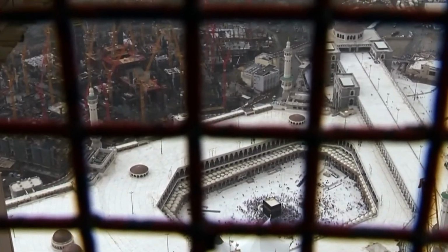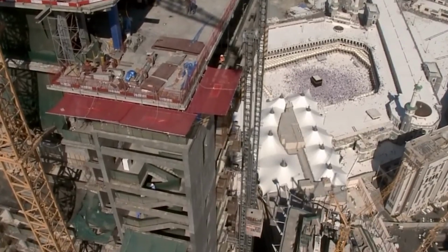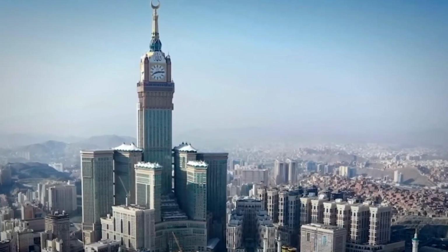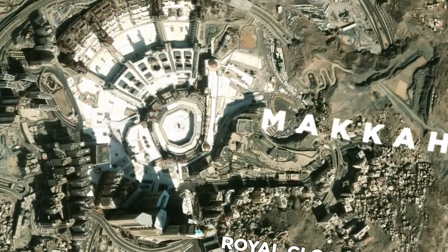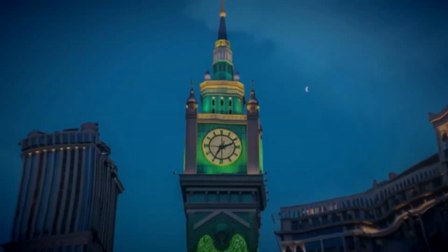More than a hotel, more than a clock, more than a tower, it's a spiritual monument that guides billions of people worldwide. And maybe, the fact that it isn't widely broadcast makes its legacy even more pure. It's not about fame, it's not about showing off, it's about purpose, identity, and eternity. A masterpiece that will likely never be replicated, and never needs to be.